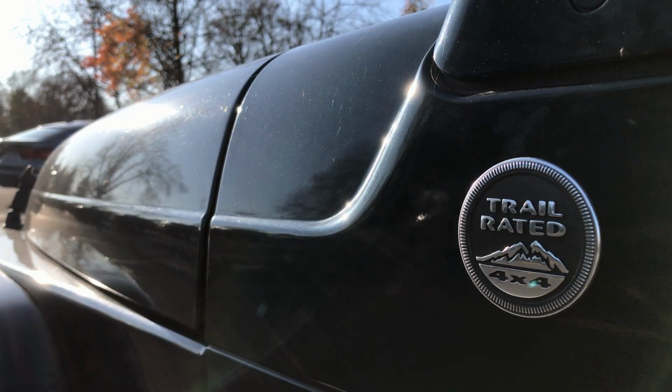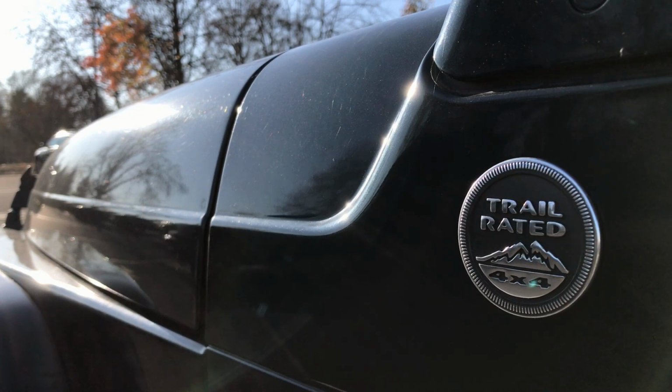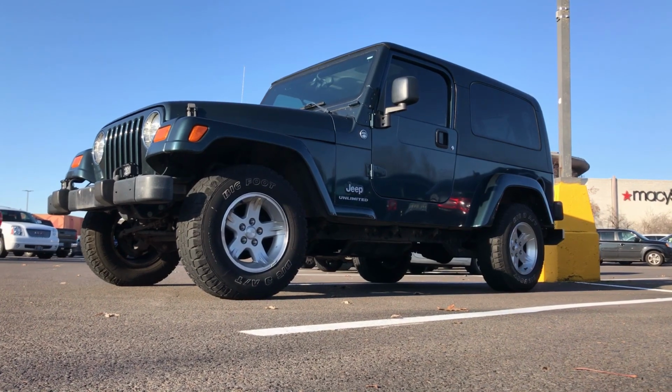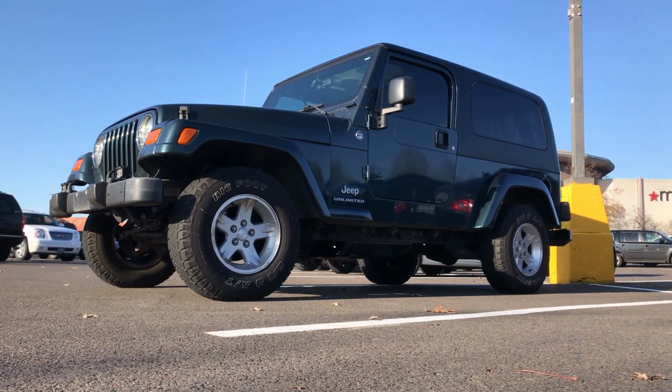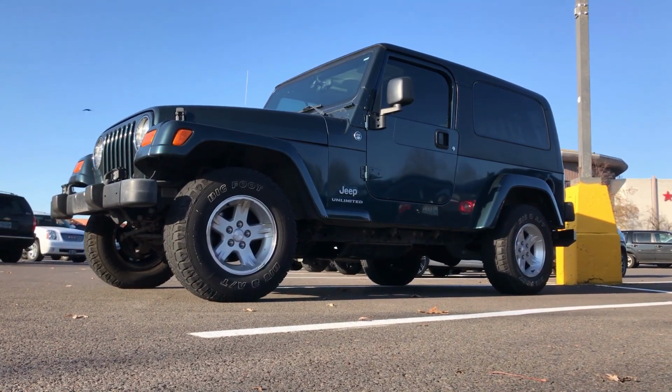Our buddy Aaron bought himself a 2006 Jeep Wrangler Unlimited. It's a TJ that's more commonly known as a Jeep LJ. Now before we go into more detail about this truck and where he got it, let's go over some numbers.